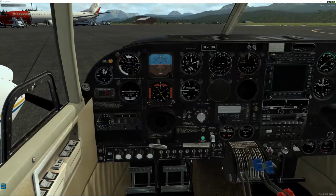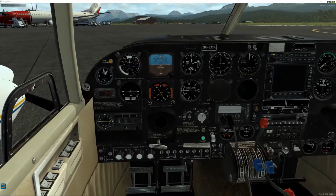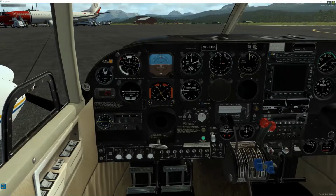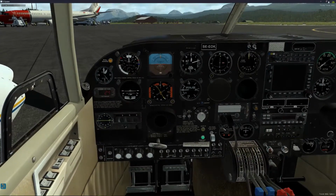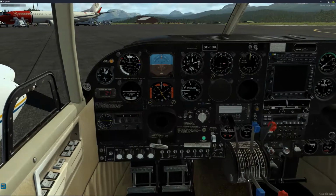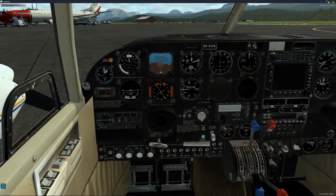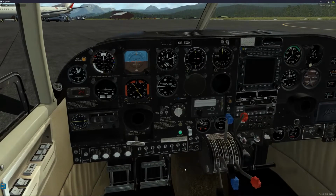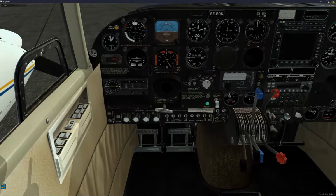I just need to change over my throttle quadrant from an Airbus to the Piper, and then we'll be starting the engines and getting underway. Right, so okay, we'll put the fuel pump on first and the magnetos. So we'll bring the throttles back, bring that up a fraction, and we'll try and start the right engine. So we've got one good start on the right engine, so we can throttle him back a bit more, and we'll fire up the left engine.